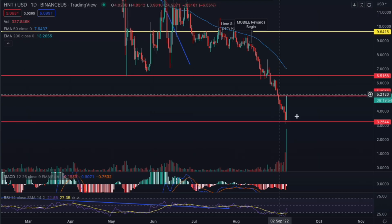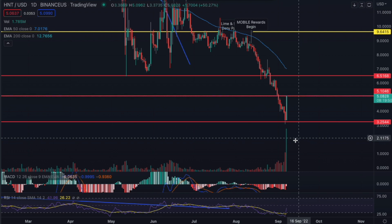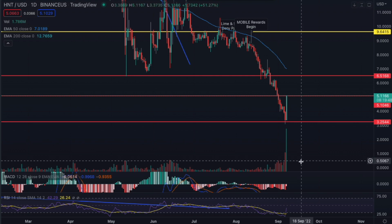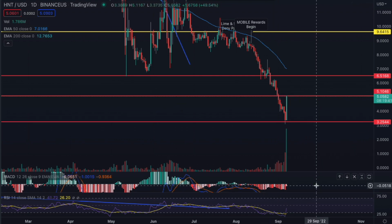And I want to preface that by saying, of course, this isn't going to be an immediate turnaround. However, we are currently now up 51%, right around the $5.05 range. This is a really serious upward movement here. This follow through price action is critical if we want to identify a bottom forming. So that is very good.